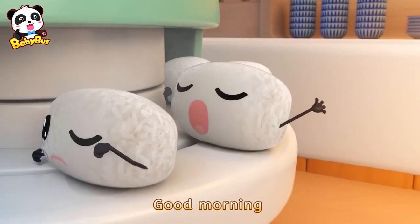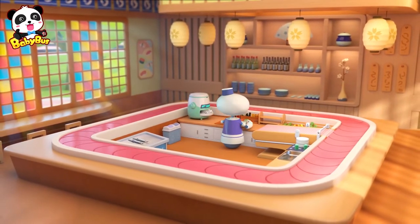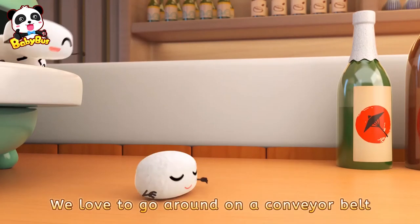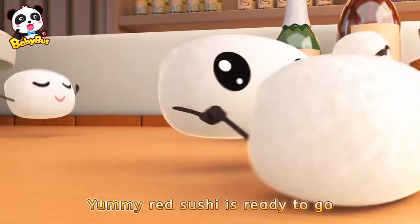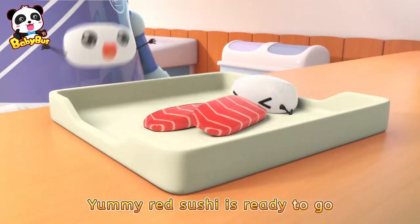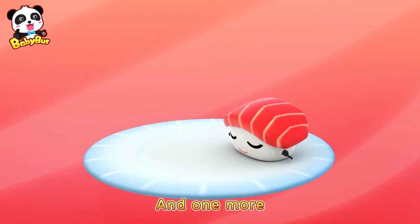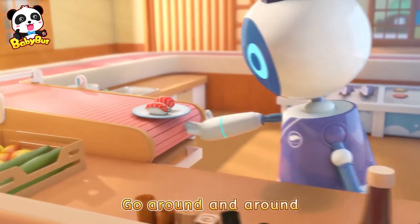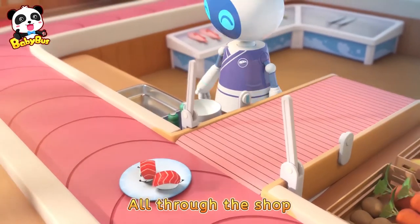Good morning. It's a conveyor belt. Yay! We love to go around on a conveyor belt. Yummy red sushi is ready to go. Here is one and one more. Let's make a pair go around and around all through the shop.